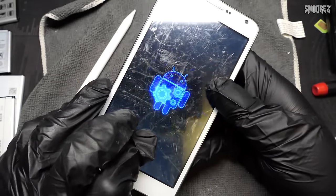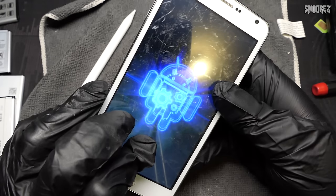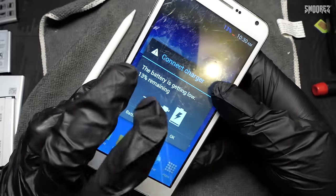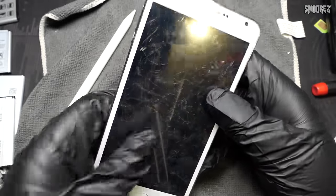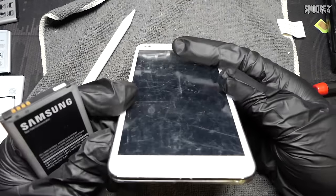We just need to finish a Samsung startup there. Just need to cable tie the battery in, and it should be fine. See? No service. It works. The battery is getting low. That's fine. And I killed it. Okay, well, that works, so I'll have to come back to that another day.